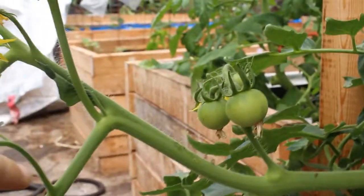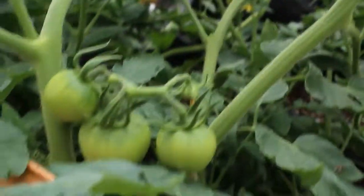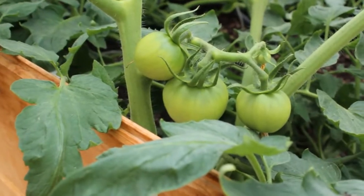So these were our Galahad, and they are starting to get some. They're supposed to be a 55-day. And since they're determinate, we pruned a little bit, but we haven't pruned a lot. I'm going to have to prune the pathway because this thing is just taking over. Let's see, the biggest ones we have are probably over here. So it's supposed to be 55 days. We will see how they do.